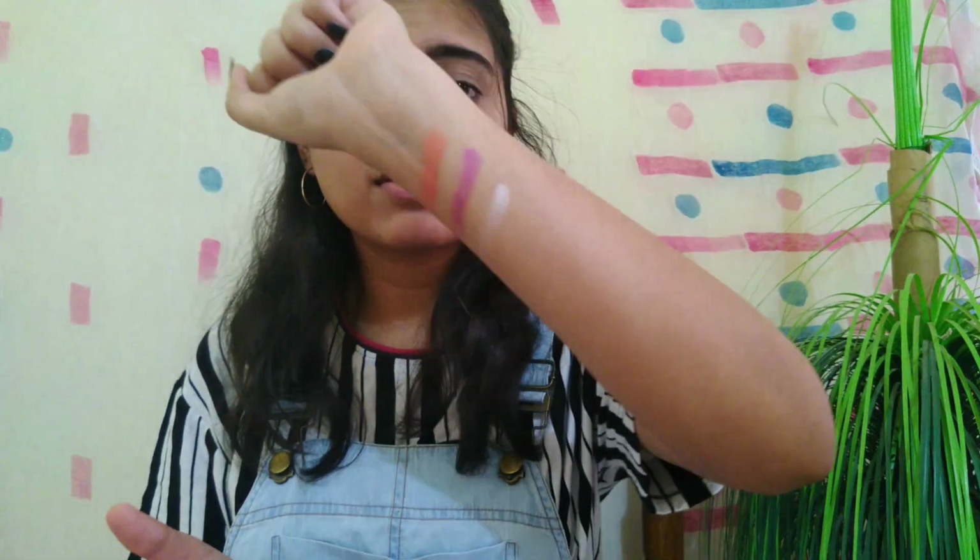I mean, this is really good for this price. You will get no other palette like this for this price, and this, you know, this is really beautiful color, and this does not feel chalky at all. So yeah, I'm just going to start.